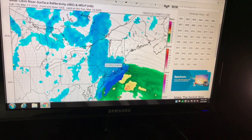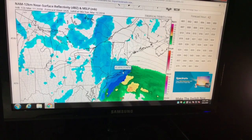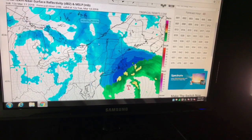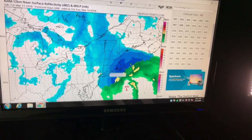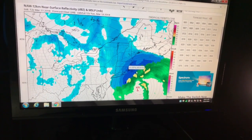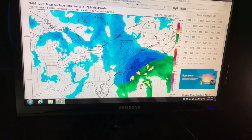So again, it looks like we may be seeing eastern Long Island, eastern Connecticut, going even into the Boston area, getting hit by quite a bit of snow, especially right there. That dark blue is a lot of snow. And you can see that freezing line right there. It's pretty much a straight cutoff. But the freezing line on this NAM run looks to be offshore, so this would be all snow.